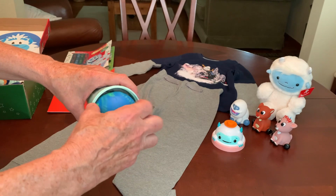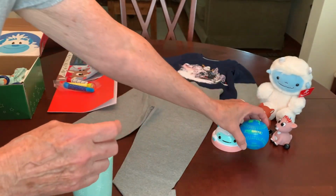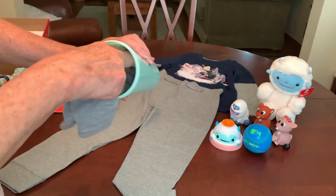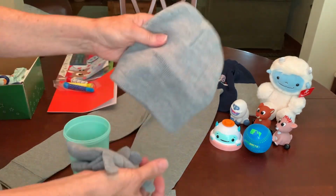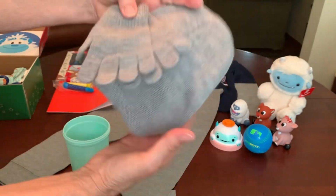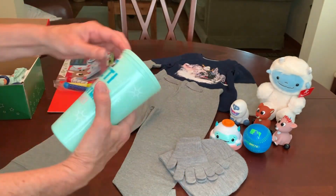I gave him one of those Franklin tea balls. I still have a few left. I love these. I'm going to be sad when I run out of them. And then in the bottom of the cup, I stuffed a little gray knit hat and a pair of gloves that match. And that matches his outfit.